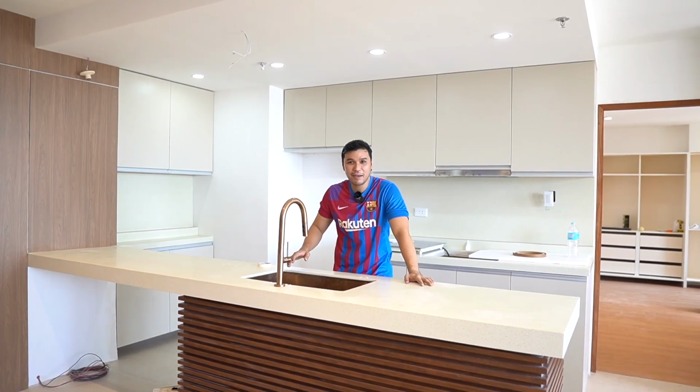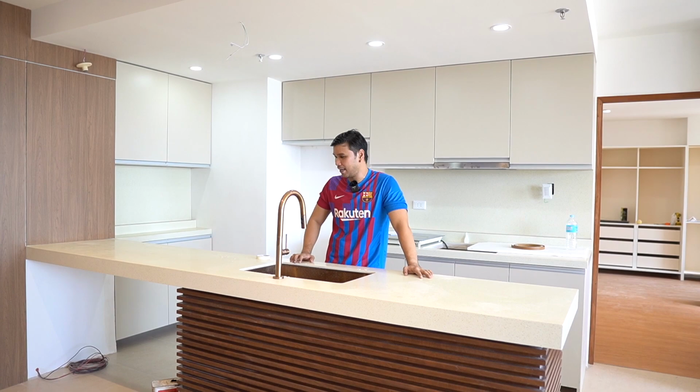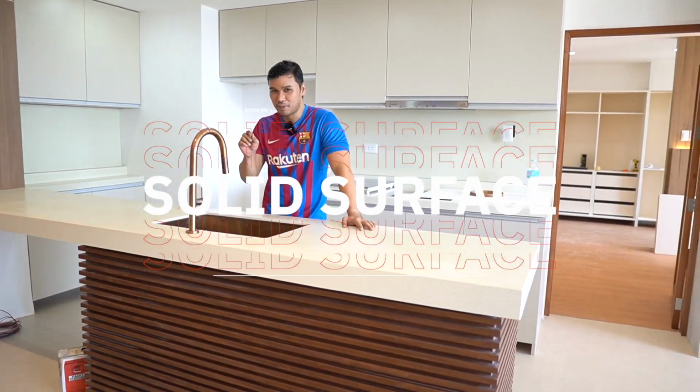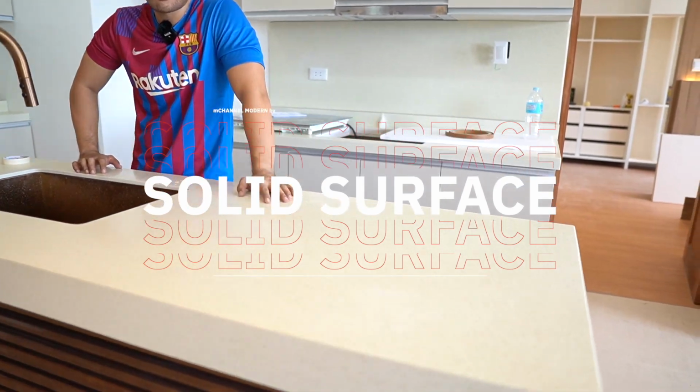And then, so guys, ang ginamit natin dito sa ating countertop ay solid surface. Meron siyang parang mga bato-batong maliliit. Ewan ko, salt and pepper tawag dyan. So more on white ang shade natin. Gusto ko talaga malinis lang. At the same time, itong kitchen natin is parang show kitchen na rin.